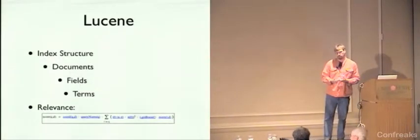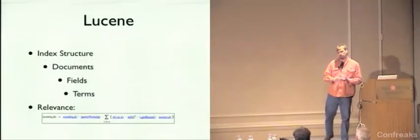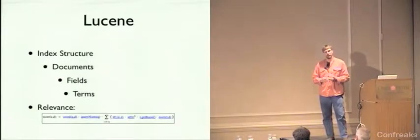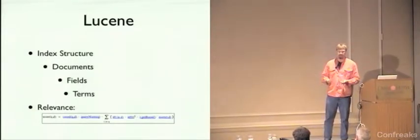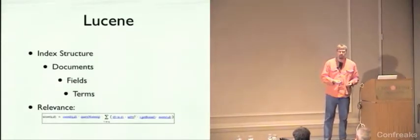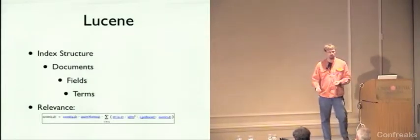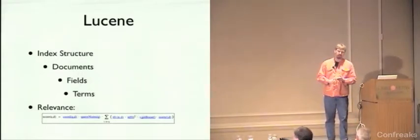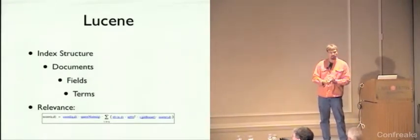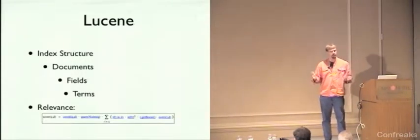So a field can be stored, it can be indexed, and it can be tokenized. And the tokenization is a special process that takes the text that you hand to that particular field, literally just a string, and runs it through an analysis process. That analysis process takes the text and rips it into terms. It can do things like lowercase, or separate by white space, if you just want to find the words that are in the text.